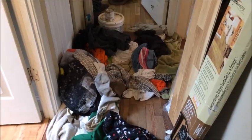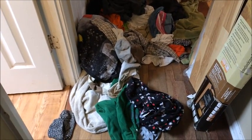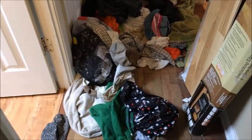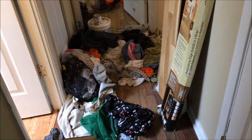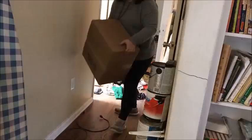But here is Mark's greatest pet peeve. It's actually mine too. This is only a day and maybe a few hours of the next day's worth of clothes. You see this? Everybody piles it in the hallway. We only have three people in this house, and there's a clothes hamper in each bedroom. But instead, everybody wants to put it in the hallway, including myself. So I need to clean that up.